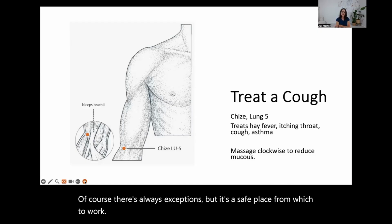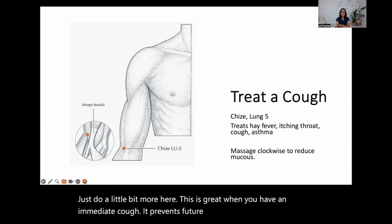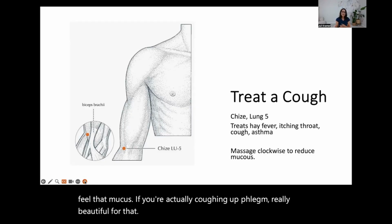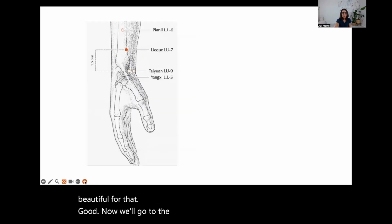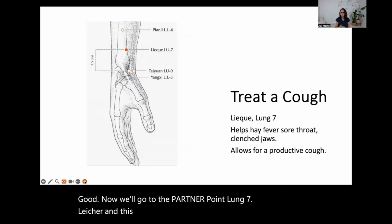I'll just do a little bit more here. This is great when you have an immediate cough. It prevents future coughs. Really great when you feel that mucus, if you're actually coughing up phlegm, really beautiful for that. Good. Now we'll go to the partner point, lung 7, Lieque, and this also helps hay fever, a sore throat, and very tight jaw.